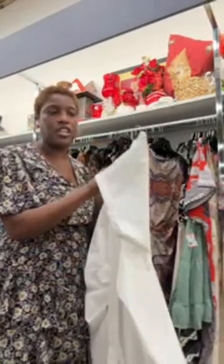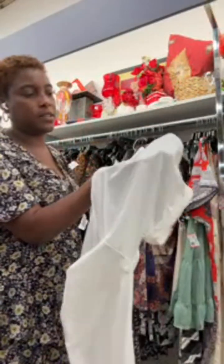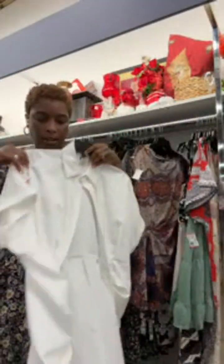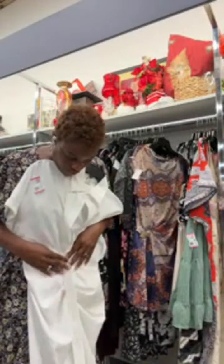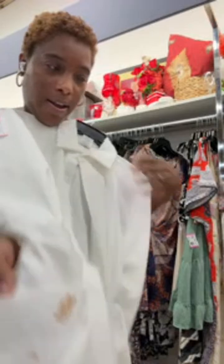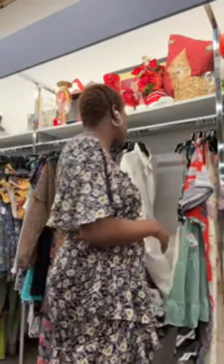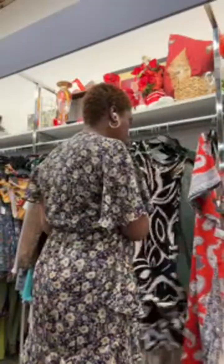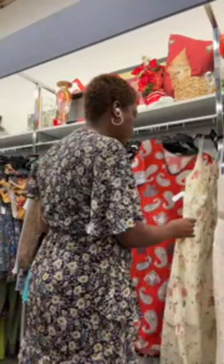This is a Shein dress, but let me see. I like that it's white. I have something similar and it fits really nicely. And then you do this and you're like, why? I don't even want to mess with that. I don't know what that is. So you know, put that right back. It shouldn't even be on the storefront, to be honest with you.